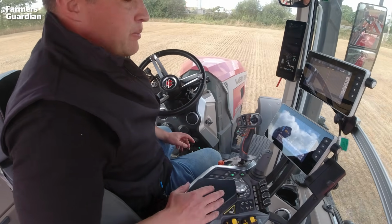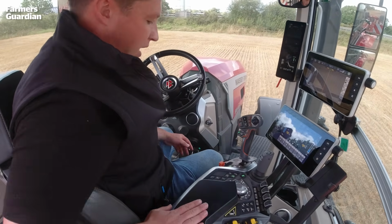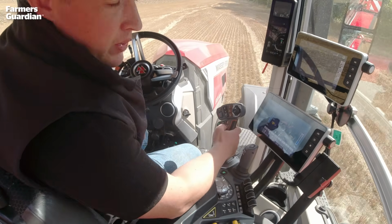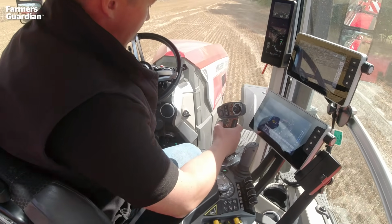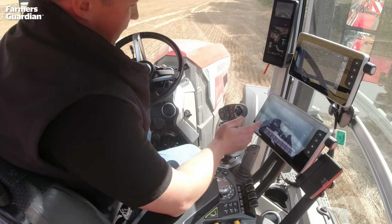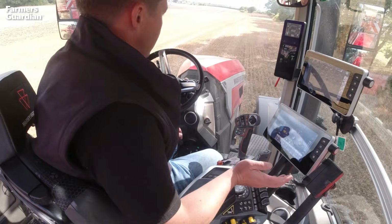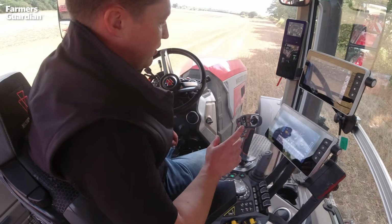Massey have probably improved quite a lot recently on just the ergonomics of how the command arm's set up. The joystick on this machine is quite nice in its functionality and ergonomic layout. You've got your forward and reverse buttons easily accessible on the thumb control, and a number of preset options as well on F1, F2, and then you've got the micro joystick, which has functionality for spool control for third services. I'm currently just using the third and fourth spool service, but you can select them on those micro control joysticks.